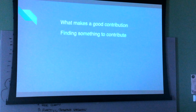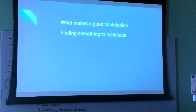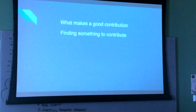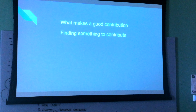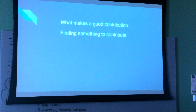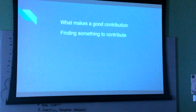We'll touch on finding something to contribute, because it can be hard to find what Rails needs. A lot of it comes from GitHub or Shopify or Basecamp pulling features out of their products and adding new stuff to Rails. But there's tons of other things you can do, like documentation and bug fixes and stuff like that. So we'll talk about that as well.